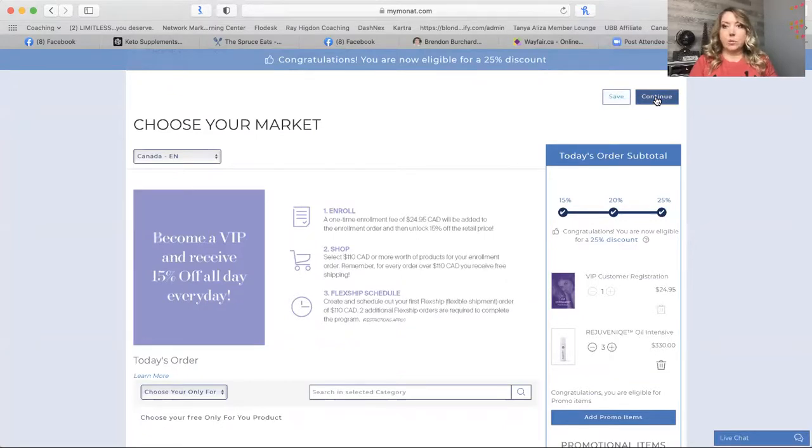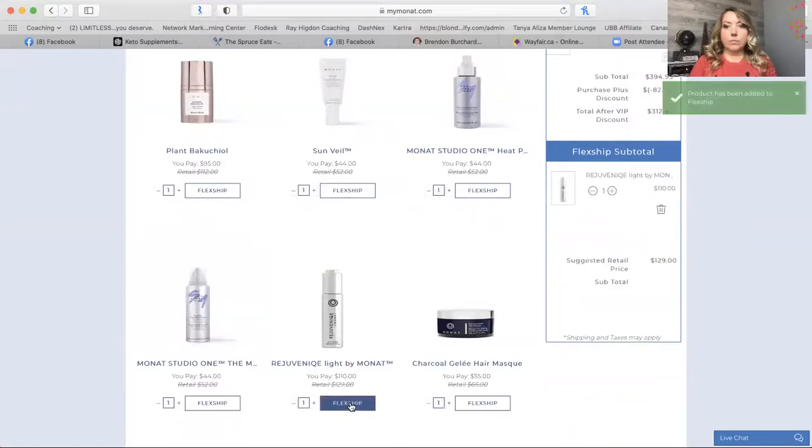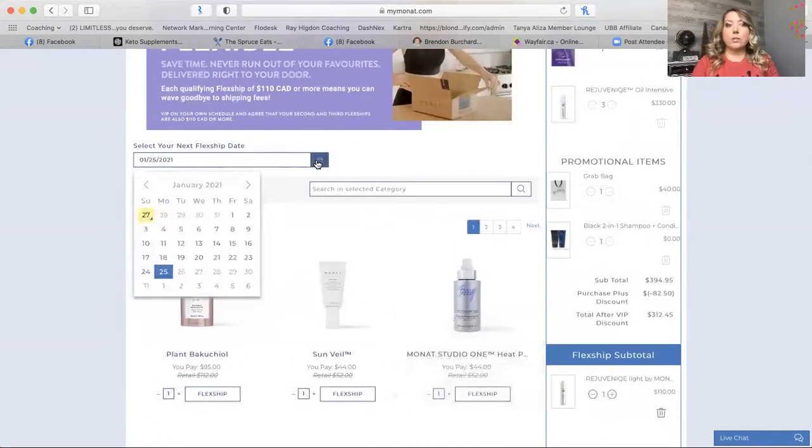So from here on, what you can do, you can either go continue. If it's the VIP customer herself, you can go continue and set up the flagship. So let's say that for simplicity's sake, we're going to add an oil again. So make sure that the flagship amount is 110 Canadian or 84 US. Otherwise, it's not going to let you go past. And here you can also choose the flagship date. So generally, you can push it out as far as 60 days at a time, and people can push it out as many times as they'd like without any sort of penalties. And people will always get an email as well before that flagship is supposed to come out. The email comes about 7 days beforehand.